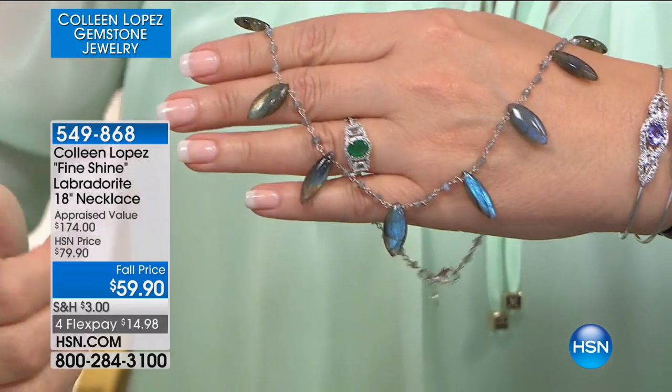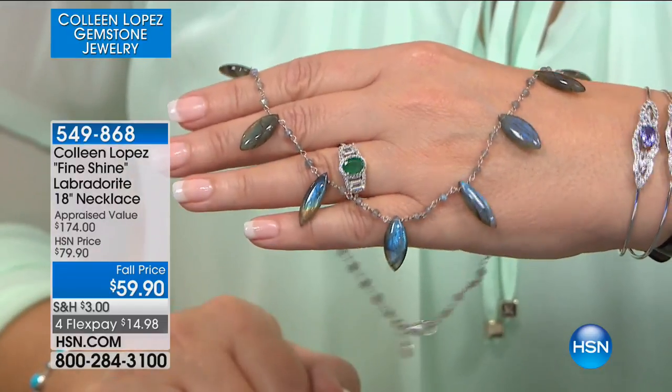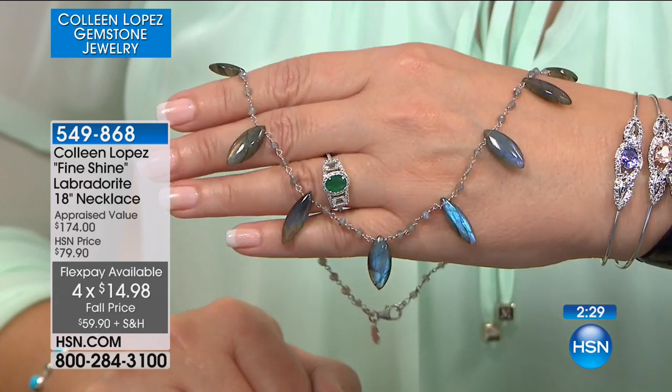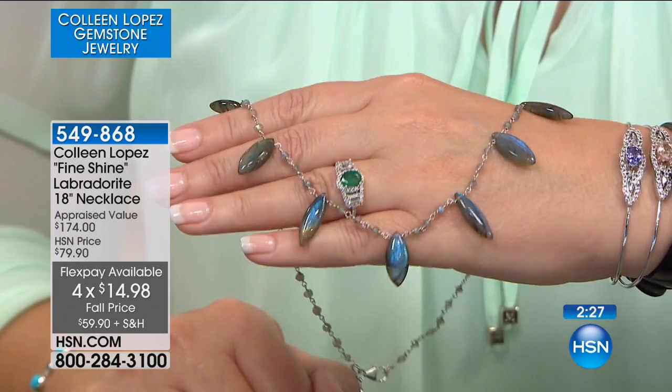So you can see, because it has the little labradorite beads going all the way around. So that's what's kind of cool about this, is that you have labradorite and then you have the larger labradorite. $59.90 is a steal for this. You girls all know that. So if you'd like to order it, we have to say goodbye to it. I only have 300, unfortunately. I wish we had thousands of this.